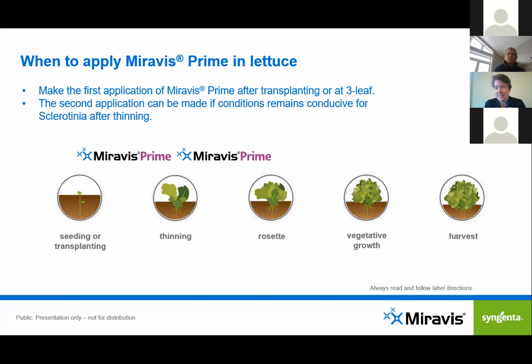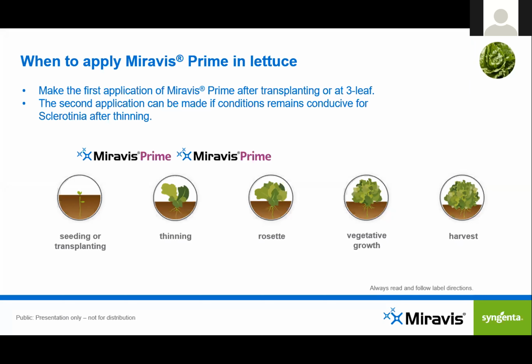The same goes for direct seeded lettuce, but if you go through and provide any kind of tillage on that bed, that's when we're recommending coming back with another application. Also, by spraying early, you're protecting those leaves that are eventually going to be touching the soil, and that will help them not get infected by sclerotinia.